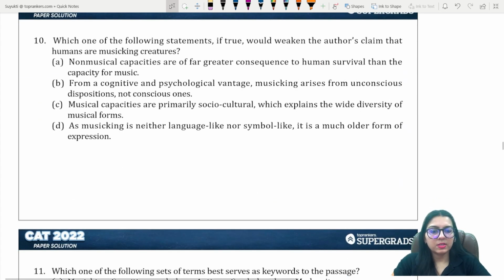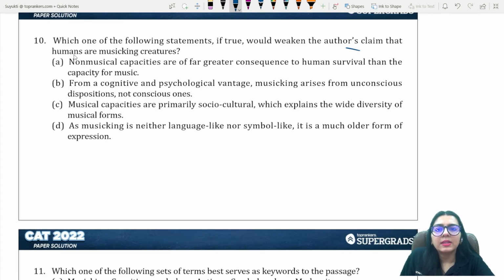Let's get on to question number 10. Which one of the following statements, if true, would weaken the author's claim that humans are musicking creatures? So the author has gone about by saying that music has always been there. Music has been instrumental. It has always been part and parcel, and we have all evolved through it, right? So whatever should be our answer has to go around it.